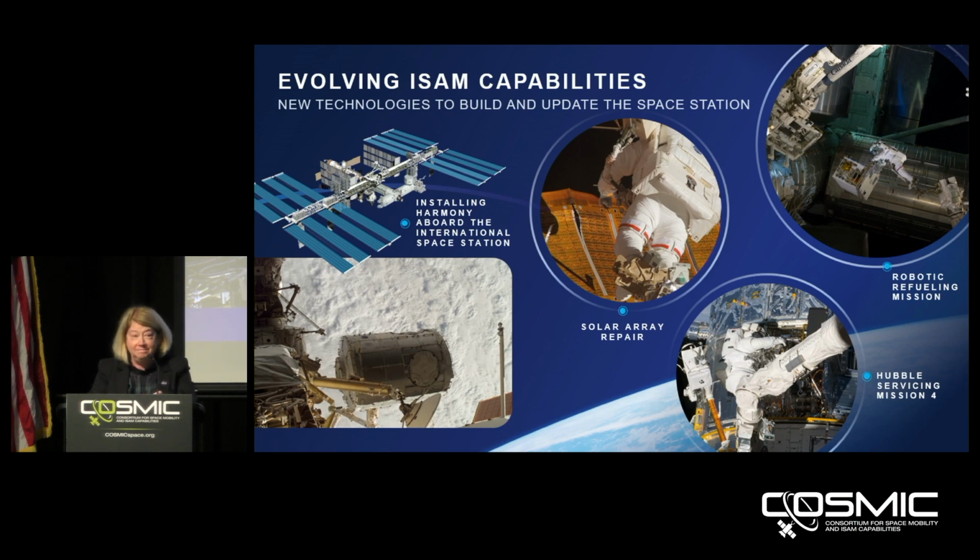As you can imagine, on-orbit assembly, servicing, and maintenance is very near and dear to my heart because of the personal experiences that I had doing that. During my first mission, our crew brought up two elements to the space station. In 2000, we used something called Space Vision System.